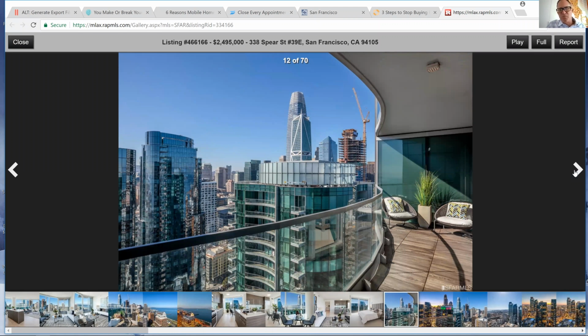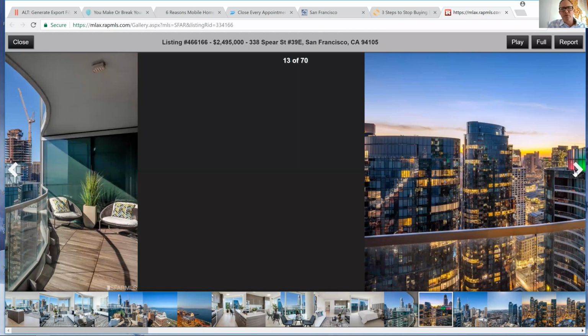Just because you can spread out, you don't feel like you're floating in air. More enclosed a little bit. But look at that. At night, come on. It's killer. Look at that view at night.